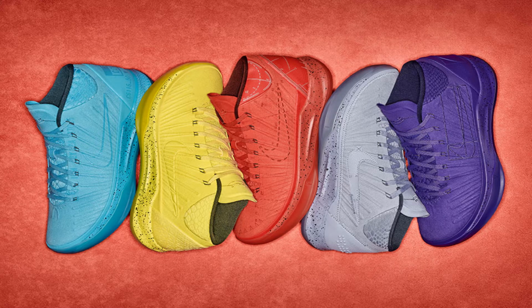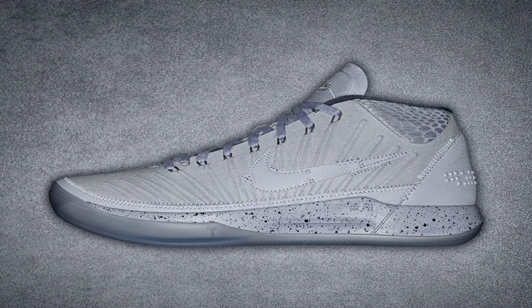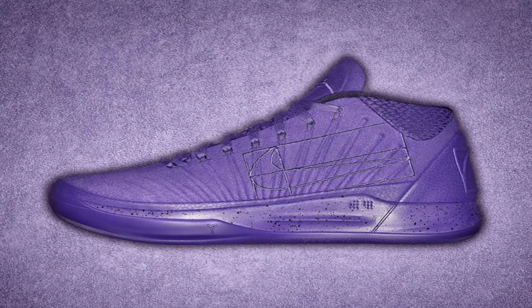Looking at them, for real, I'd probably get the blue ones and the red ones because they really pop. But the gray ones look dope as well. The purple ones look dope. They just all look great. And they only come in at $150, which is really not that bad.